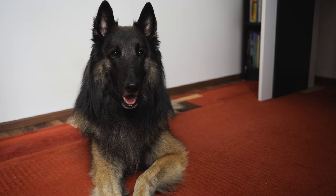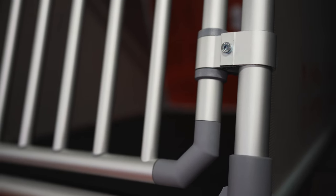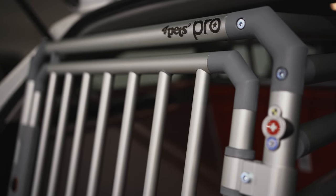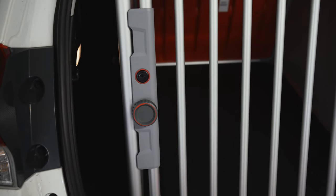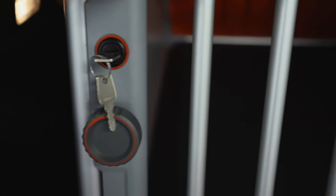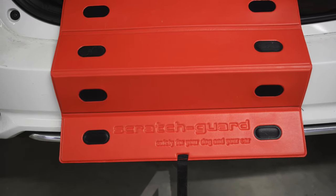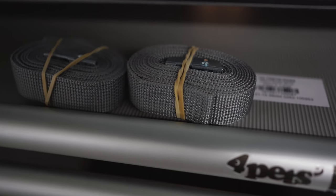So I'm just going to tell you a few things about this crate. It's made out of aluminum bars and all its plastic connectors are fiberglass reinforced, so they should be very durable. It has an energy absorbing rear wall. The door just clicks shut. You can easily close it with one hand and you can lock it with a key as well. And we also got a scratch guard that protects the bumper against scratches because, you know, my husband loves his car a lot. The crate comes with fixing straps and it doesn't rattle or move when you're driving.